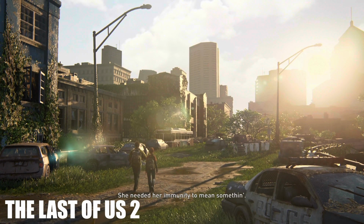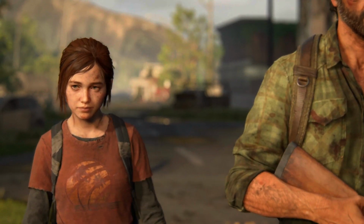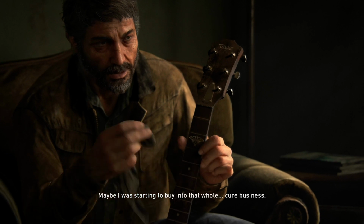The Last of Us Part 2. This is another survivalist game. So you have to go around scavenging for items like food, bullets, ammunition, all of that stuff right there. And it's fun, to be honest with you. The graphics look really good.